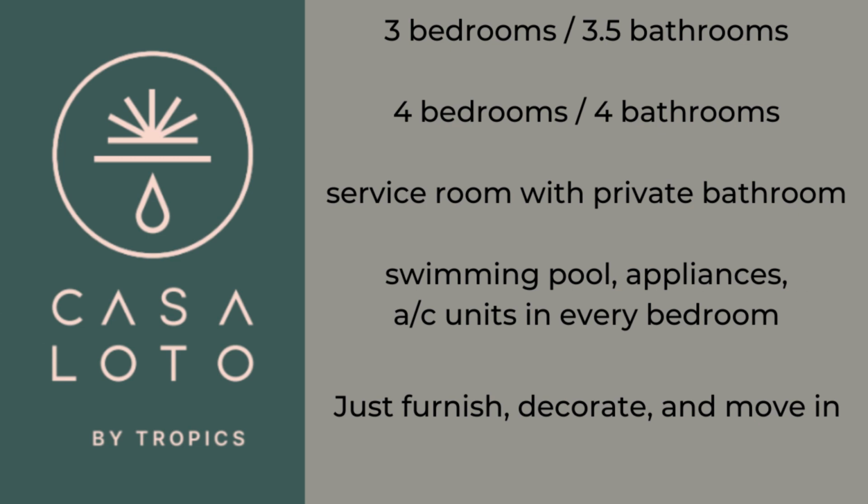Remember, 3 bedrooms with 3.5 bathrooms or 4 bedrooms with 4 bathrooms, service room with private bathroom, swimming pool, appliances, and AC units in every bedroom. All you'll need is furniture, decorations, and your clothing.